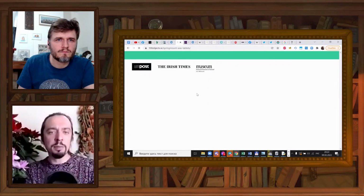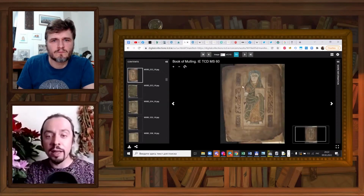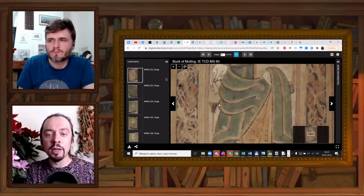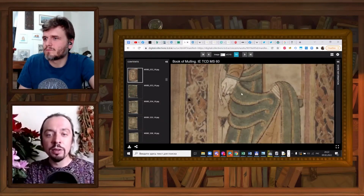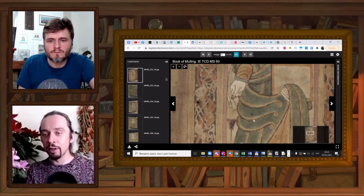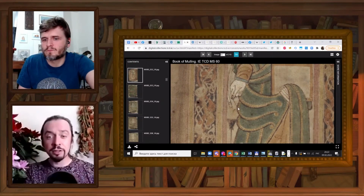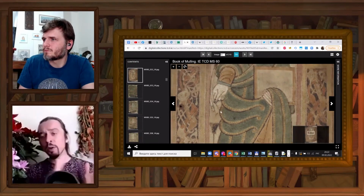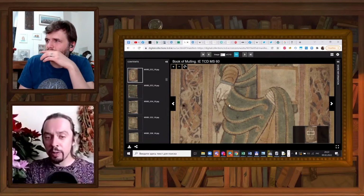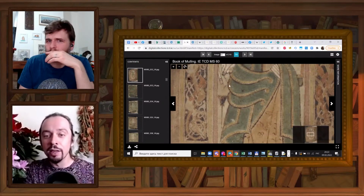But then if we go a bit later on, we find manuscripts like the famous Book of Mulling. And if we zoom in on one of the evangelists, you can see what this very book was written with. And again, it's not a pen. This is 8th century, I think, maybe early 9th century. So a pocket gospel book of the insular tradition, a very typical thing. And it was written with a quill. And you can even see a small ink pot also in his hands.